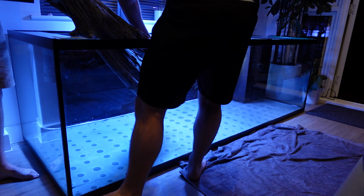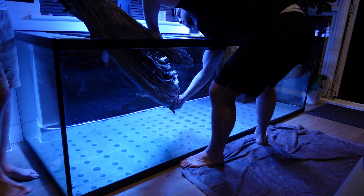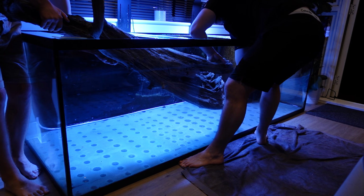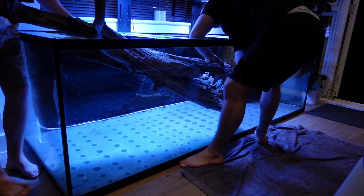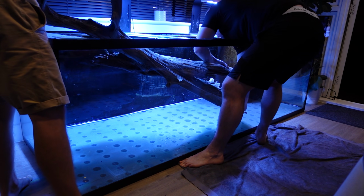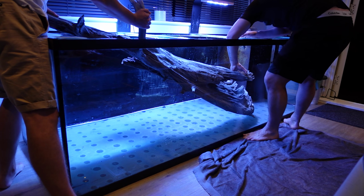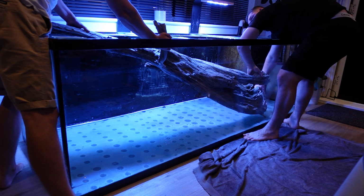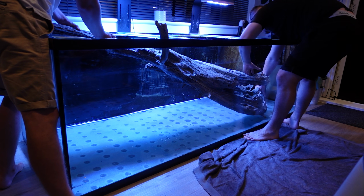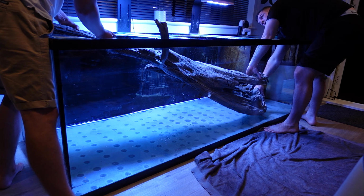So the exciting bit now starts to begin. Removed all of the substrate, removed those old airstone systems, cleaned the tank, gave it a good rinse through, and now the huge piece of bogwood is starting to enter the tank. Now this piece of bogwood is 2 meters long, and I estimated originally it weighed about 40 kilos, but I think it's probably pushing that 60 kilo mark in weight. It is absolutely so heavy.